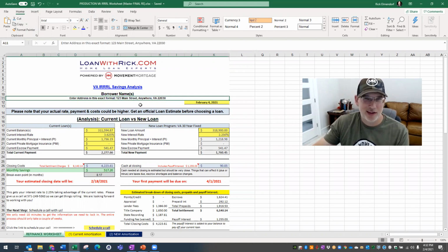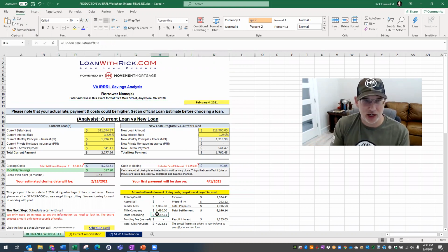It's important because in different states that I'm licensed in, some are tax exempt, meaning you don't have to pay the recording fee. See this recording fee, this is actually set up for Virginia. The state recording fees are kind of massive in Virginia, and you have to prepay them again.